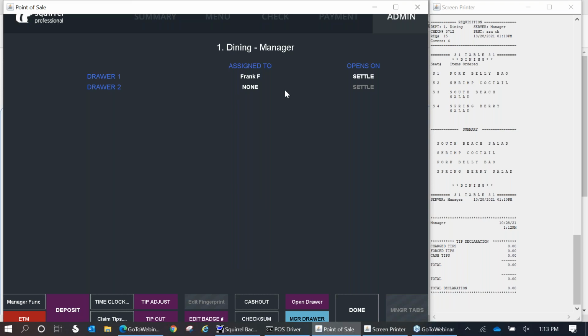So now Frank is assigned to that. The manager can easily go and unassign Frank from the drawer when Frank's shift is over, or if Frank forgets to unassign it from himself. So it gives us a lot of options and a lot of different things that operations can use for what works best in their environment.